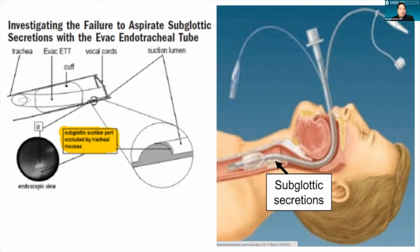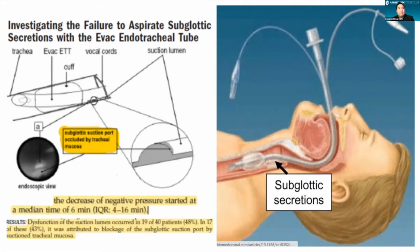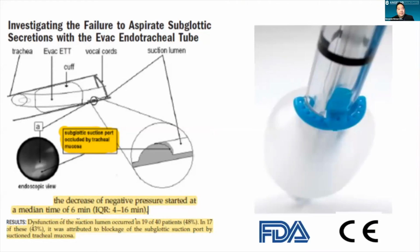The problem is when it's placed in a patient, due to the curve of the breathing tube, that port comes into direct contact with the airway tissue, and on average experiences total blockage after 4 to 6 minutes of operation. As a physician, I found this grossly inadequate, and that's the reason we created Inspire.